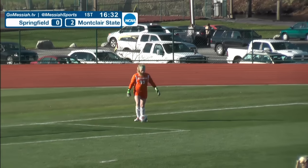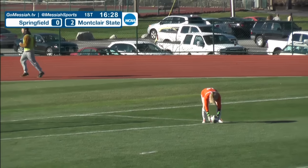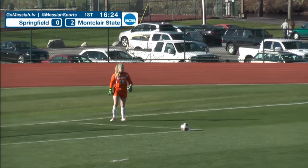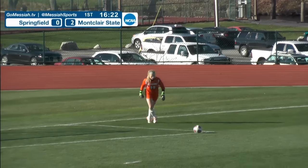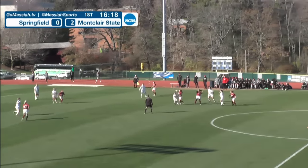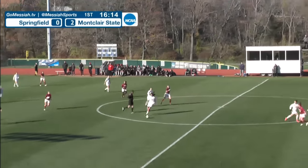Good work by Fowler there. Did not have a solid look, but she was able to get a shot off from outside the 18. One of the few shots that Springfield has gotten off to this point. Finlayson at the 6, goal kick. Up Montclair State on the touch.